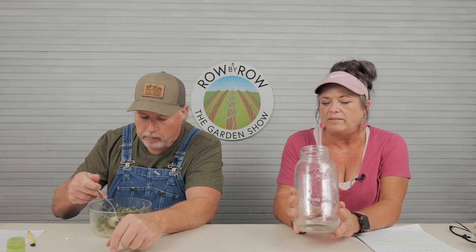So I'm going to show you real quick. This is my 2-quart jar. Now, if you don't have one of these, you can use two 1-quart jars. But I've had this a couple years, and I really like it. So the first thing you want to do is put your garlic in the bottom. I've got about 4 cloves of garlic here. And then you want to use about 6 sprigs of dill. Now I had to buy this because we didn't have any, but I really like to use my own fresh dill.